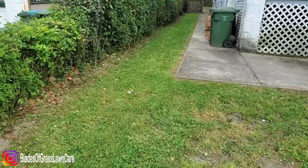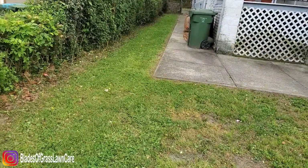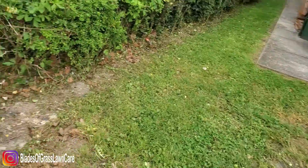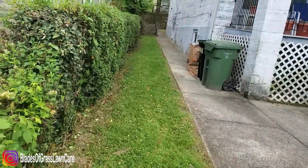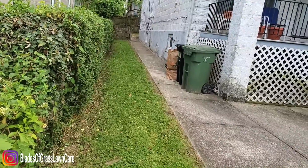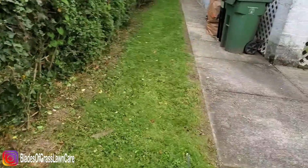It can't always just be a taker. Sometimes you got to give to your customers. I didn't have to trim these bushes, but anything that was hanging over the grass, I made sure that I trimmed it back for the customer. Just did a little something extra for them.